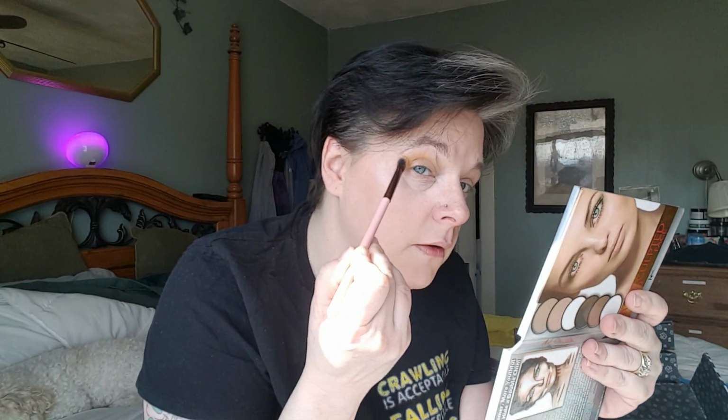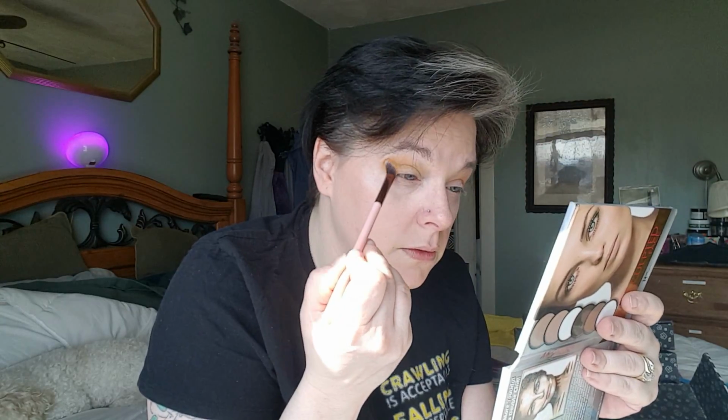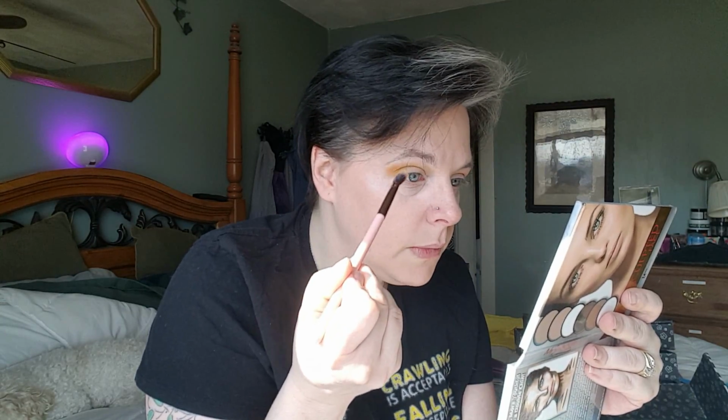Same brush. I know these have a lot of pigment, so I want to be careful as I do this. And then I'm just going to stick it right on the outer corner, just out here. We're going to deepen up that gold color and brighten it out here. Oh, look at that. Isn't that nice? And just kind of blend it upwards into that other color, into the gold.